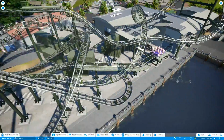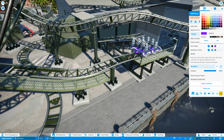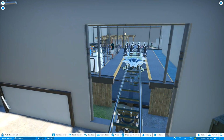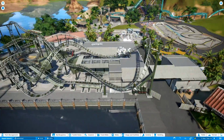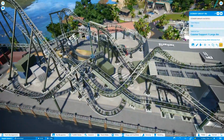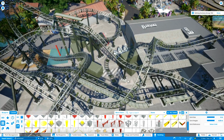Also I made some more supports in all these areas where there hasn't been any support, since the coaster track is overlapping, and then you basically delete the structures you have. That's the reason why I did this, and I think it still works out pretty well. I also needed to make sure that the other corkscrew we have over here gets another support, because at the moment it doesn't, so I was just copying it over.